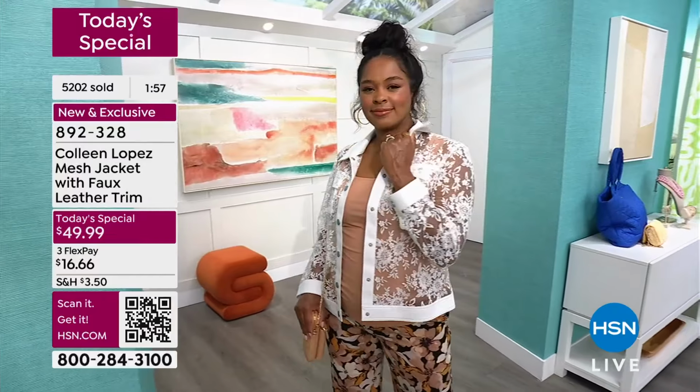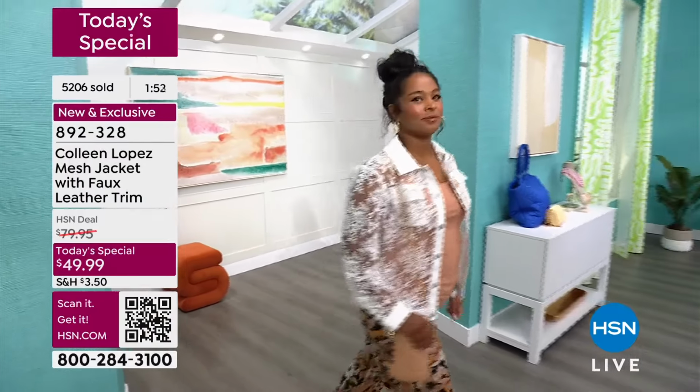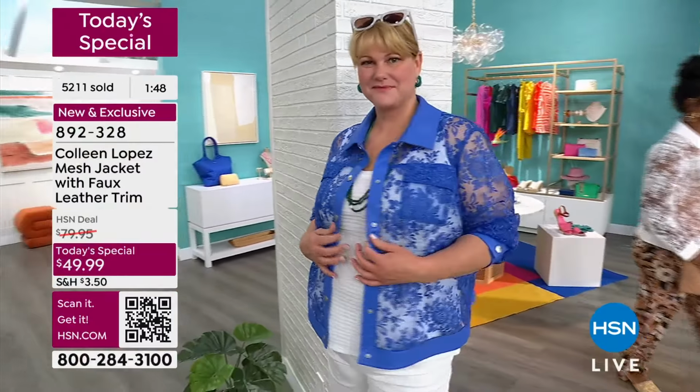I wore this again last night with some leggings. Do you have those leggings? Do you have those jeans? We all have that stuff, and we all need a jacket to go over top, because a lot of times at nighttime it gets chilly.